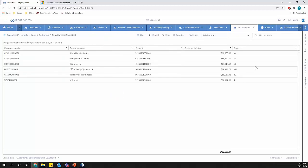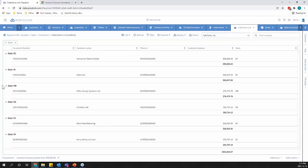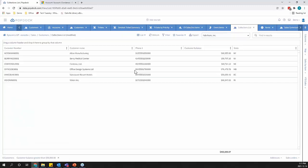Okay, so now I've got my state here, and I can drag that up to the top, and now I've got a pivoted report based on state, and within each of those states, I can see which customers I have to collect from, okay? And notice that anywhere I've got a number is going to summarize once I pivot it. And I'll show you later, I can fully define what each of these columns does by default when I pivot it like that.